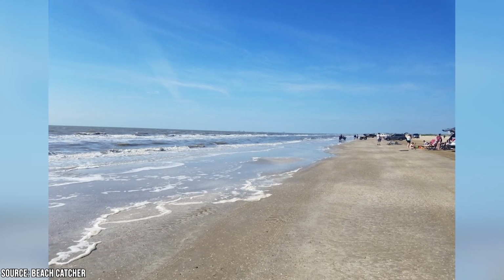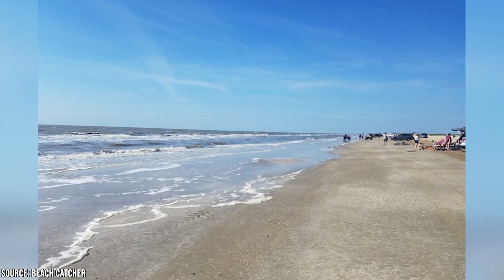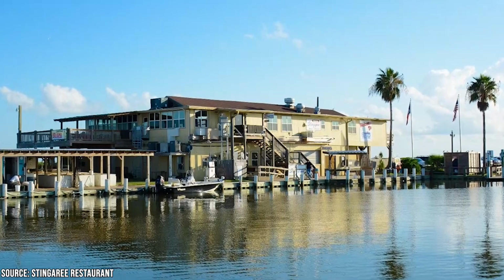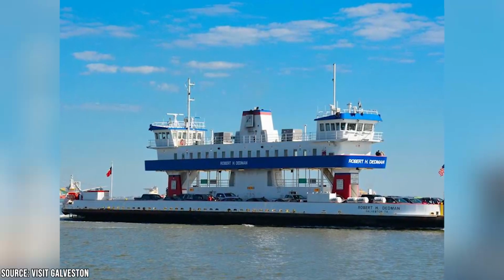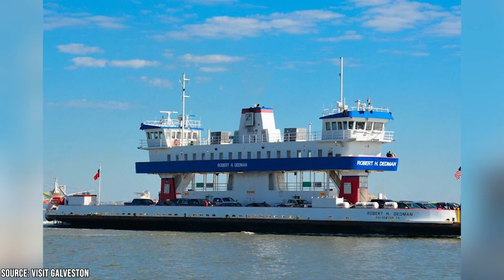It tends to be a little less crowded than the other beaches on the peninsula, so that's a plus for those looking for a little seclusion. The water is clear, and the area is also full of great restaurants, so you can head in for some freshly caught seafood when you're needing a break from the sand and sun. If you're in Galveston, you can grab a ferry that runs all throughout the year that'll take you right to several stops along the peninsula.